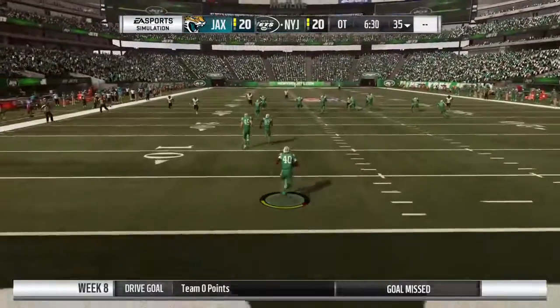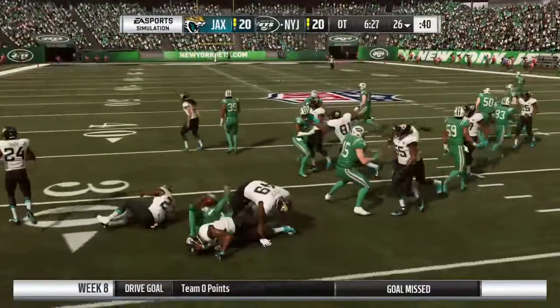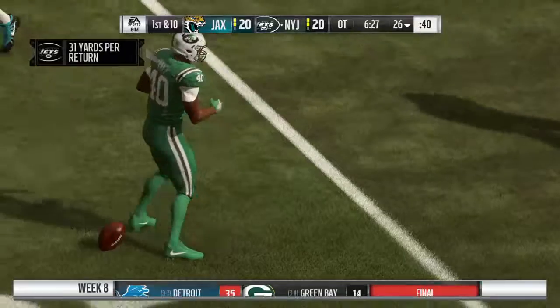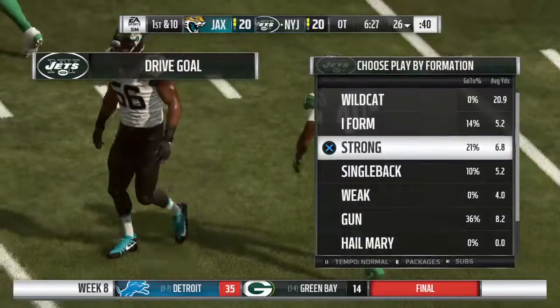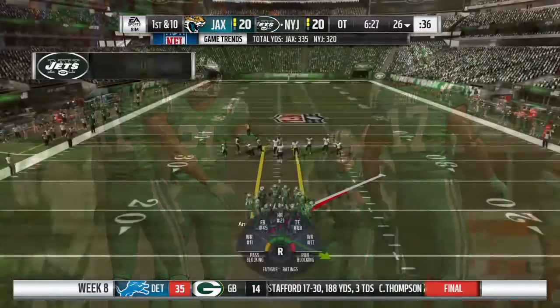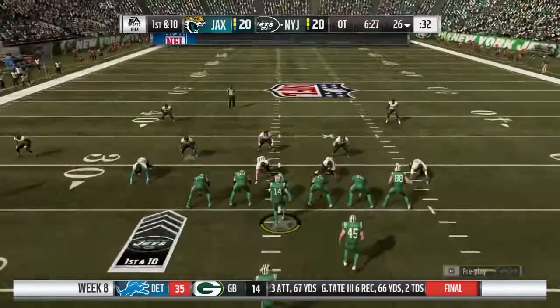This is taken about 7 yards deep. And he'll get it up to about the 26-yard line, just across the 25. And New York set to take the field. They control their own destiny here. They have the football in overtime. Obviously, a touchdown would win it.